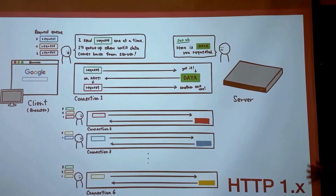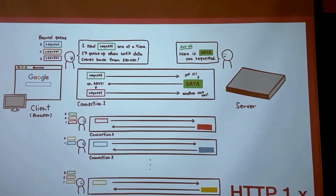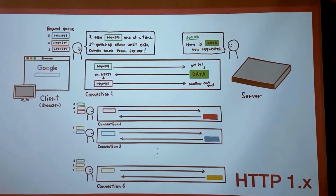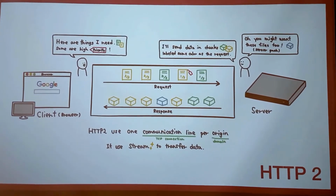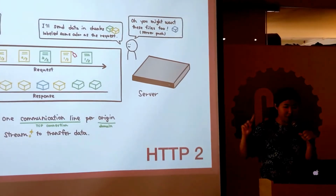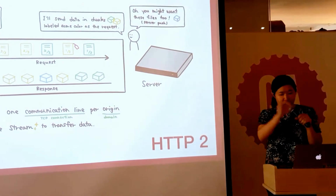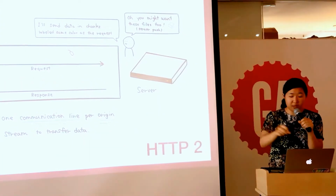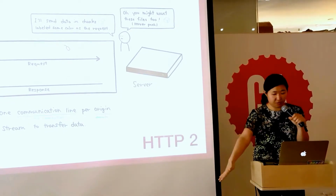But each of those connections is still one by one, waiting for the reply to come back. And keep in mind that if you are opening 6 connections with the server, there are going to be 6 connections doing the TLS handshake. In HTTP/2, you only have 1 channel between client and server, and the communications are streamed and multiplexed, which means the client will send requests for 2 different files on the one stream, tag which one is which request, and then the server can send the data back in the other stream too.